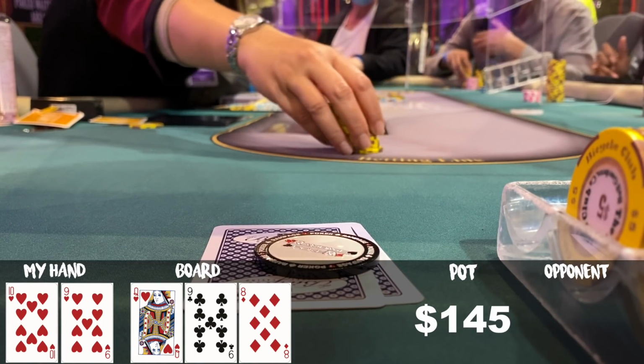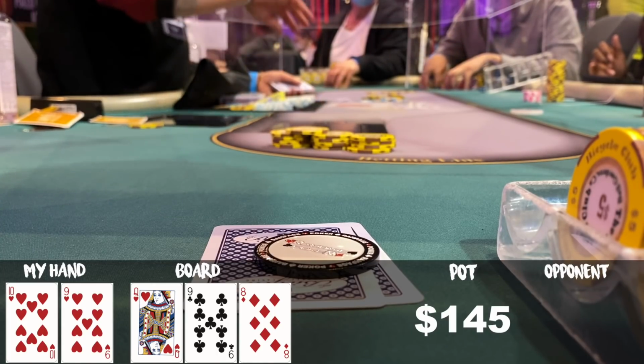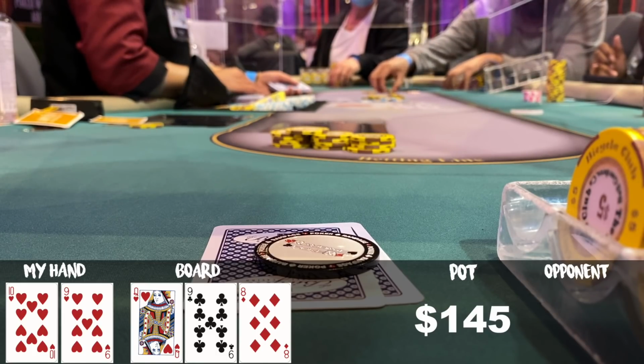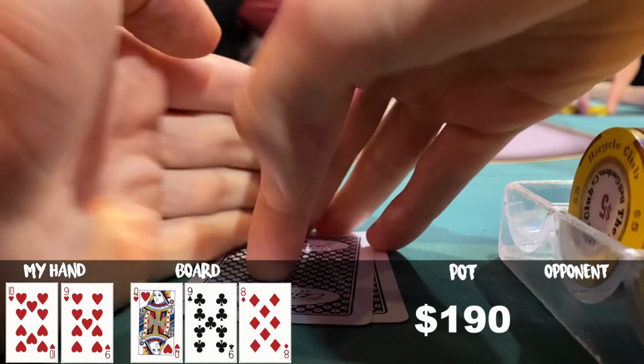This board hits our range a lot harder here from the big blind, and we want to tell the story in case we miss on the turn or river and have the opportunity to barrel with our story making sense. He ends up putting in the call to our raise, so we're off to the turn.